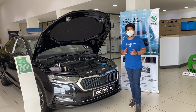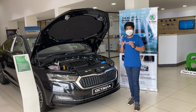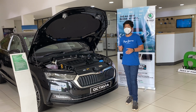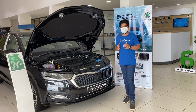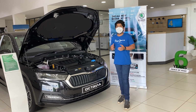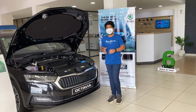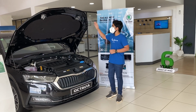Now let's talk about the engine and gearbox options of the ŠKODA OCTAVIA, rather option, because the ŠKODA OCTAVIA gets only one engine and one gearbox option, and that is the 2-liter TSI petrol engine mated to the 7-speed DSG gearbox. It produces 190 horsepower and 320 Nm of torque. Another clever feature is that you don't need to put a stick to hold the hood in place, it just stays right there.